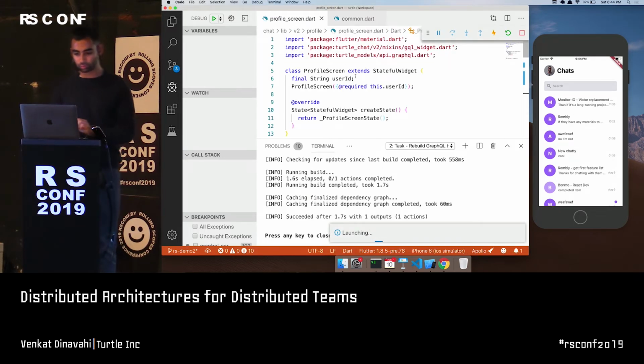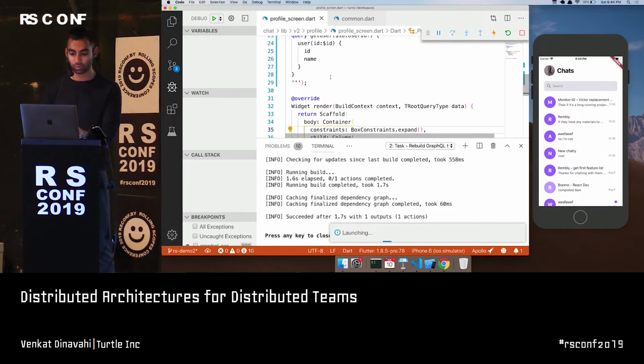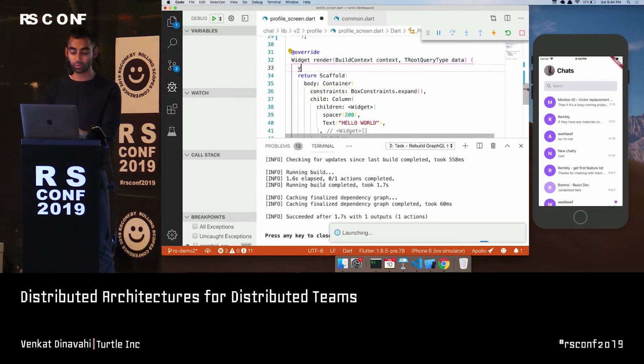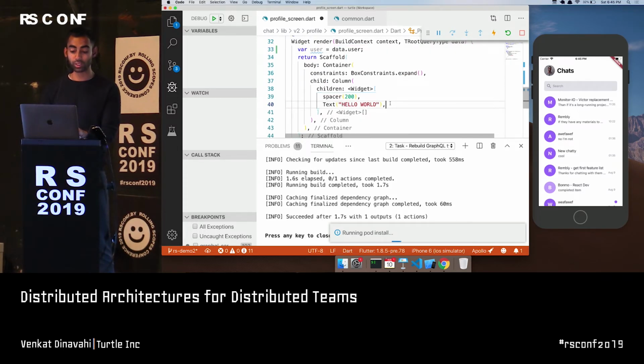All right, so we have a typed query that comes back from the response, and you can say var user equals data dot user, right? So because of code generation, with this typed query, we get back a typed user, and we can use that typed user within our application.